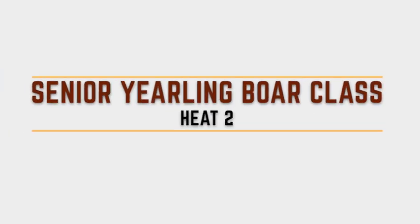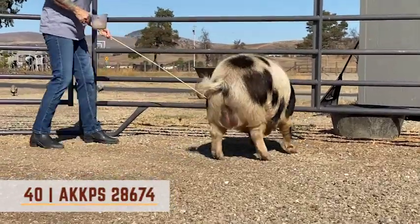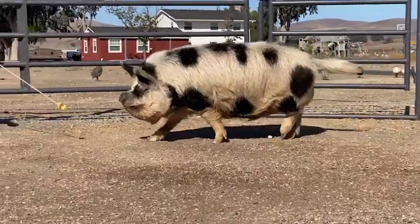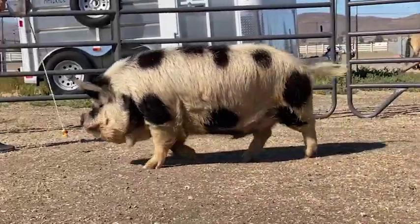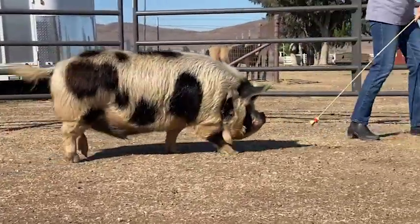Senior Yearling Boar, Heat 2, starting with pig number 40. Yes, this pig walks well. I quite like its head. We do have shorter heads than that in New Zealand. I like the hair cover. The testicle placement is very traditional.